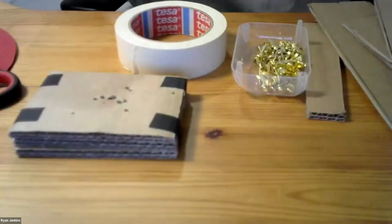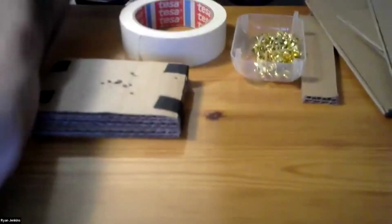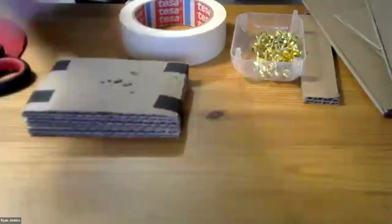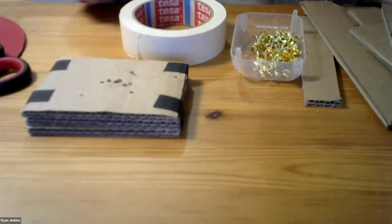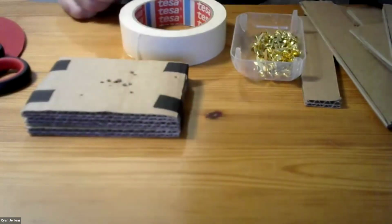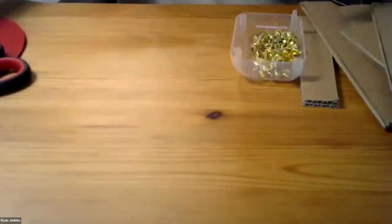Cool. So I'll just show, and if you have the materials and you'd like to start on your own projects or experiments, you can go ahead. I'm just going to show for this group and also for the people watching some other possibilities.